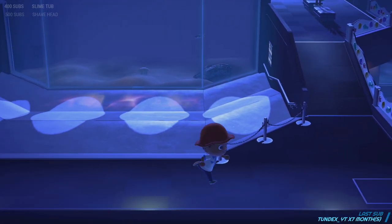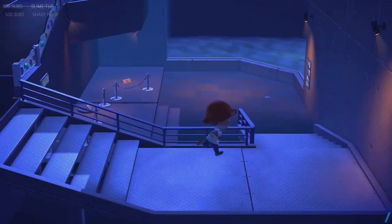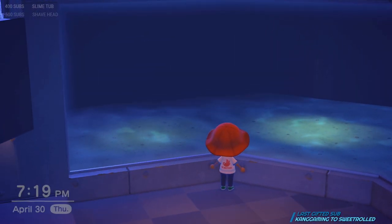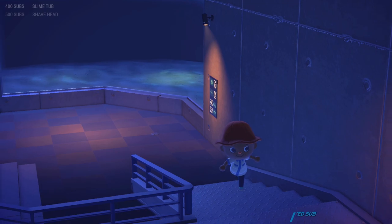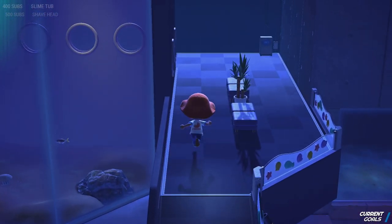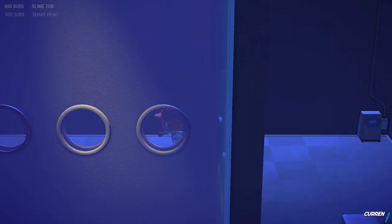Is there anything over here? We haven't caught many things yet, especially the rare fish. Have not caught any of those yet. Even when it was raining, I tried to catch a coelacanth, but that did not go through. Let's go to the other area on the other side.